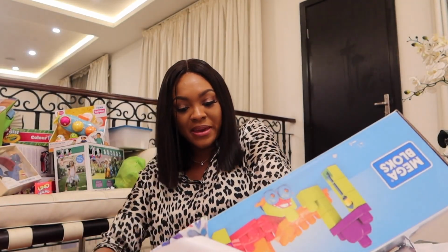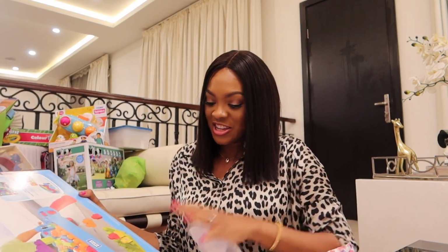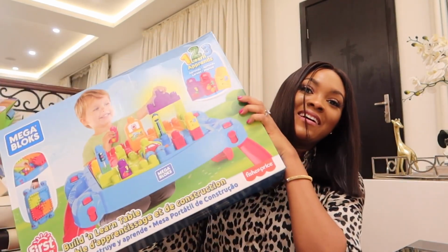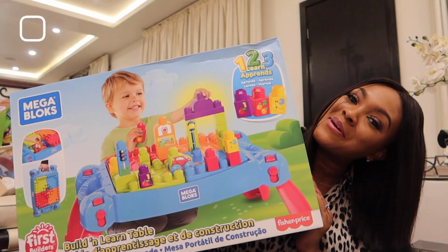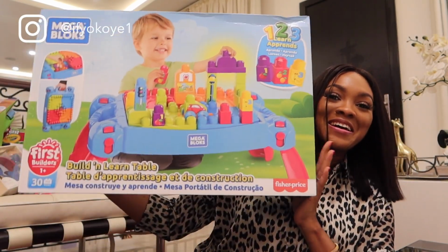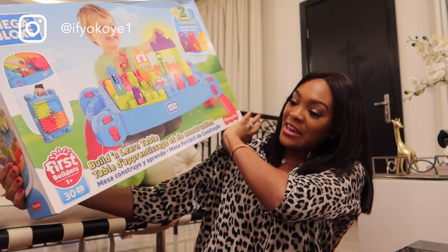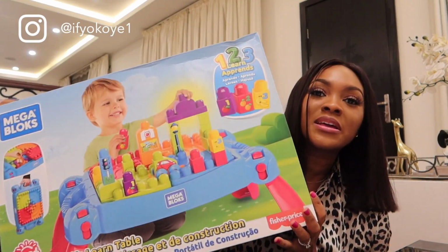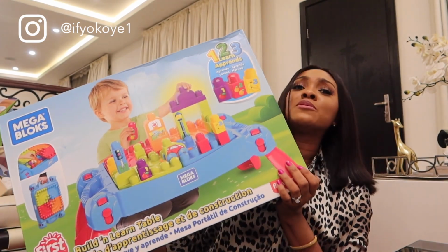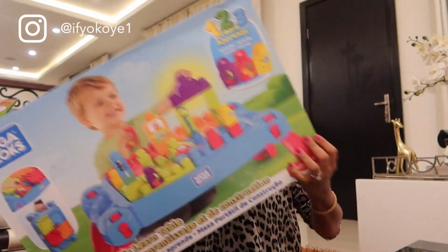Oh wow, mega blocks. Oh wow, such a lovely gift. It has a table. Oh, big. Thank you, Auntie Zoe. You know we love you. We love you so much. Thank you for this lovely gift. What's the age? Oh, 1+, so we can actually start using this gift. But we're going to open the smaller one first. This is actually huge, guys. This one. Oops.